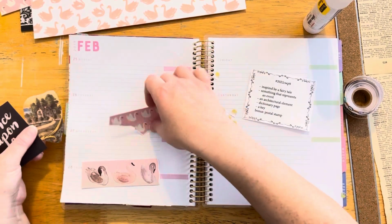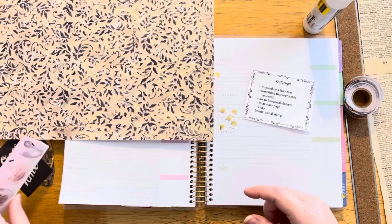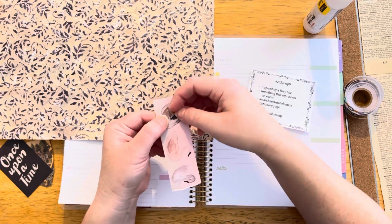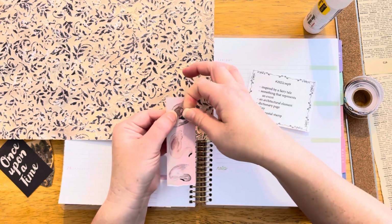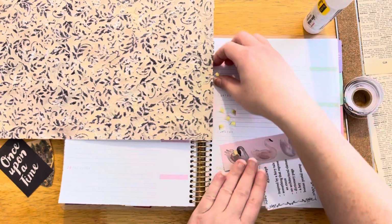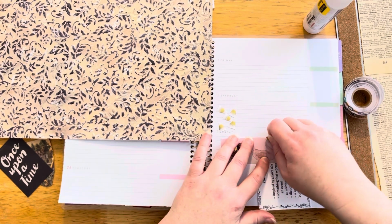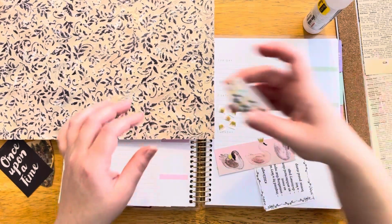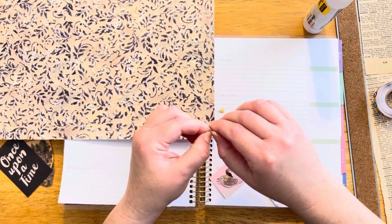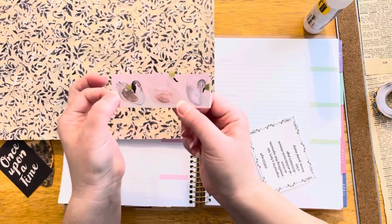Let's do some background work. I don't have a real plan of how I want this to go, but I do know that I'm going to put these little crowns on all the swans. Isn't that cute? Isn't that adorable? Okay, so I know I'm going to do that. I have some of these. They're like washi tape, but not really. They're plastic stickers, but they came on this roll and I've just been cutting the hearts off of them. Cute little princes.